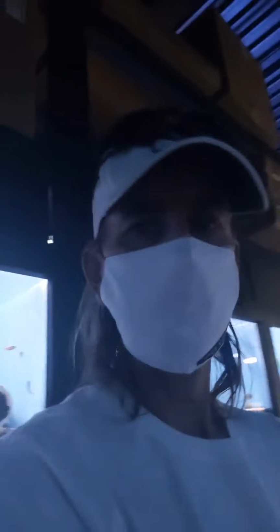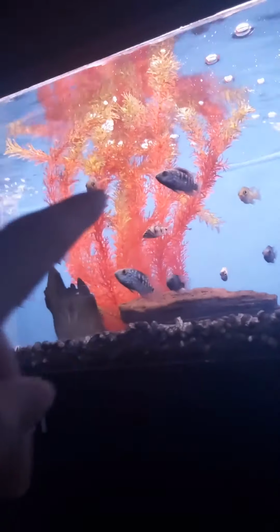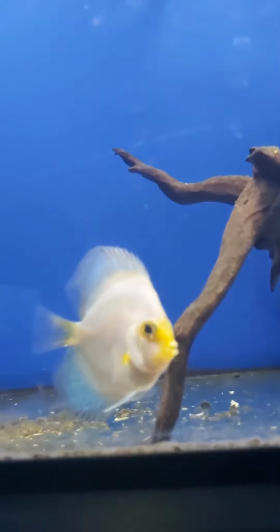Dad, which tank's your favorite? I like this guy. Big orange guy. Guys, this one's actually really nice with the orange coral. And same with that one here. Guys, some big tanks here, guys. These are humongous. Here, two fish. This tank.